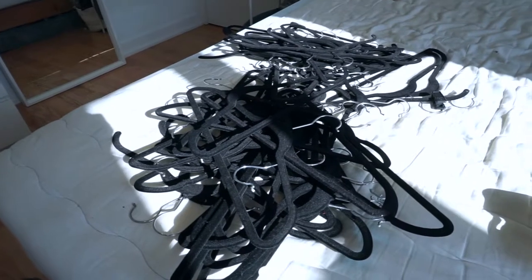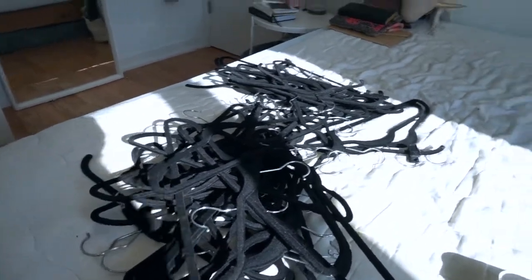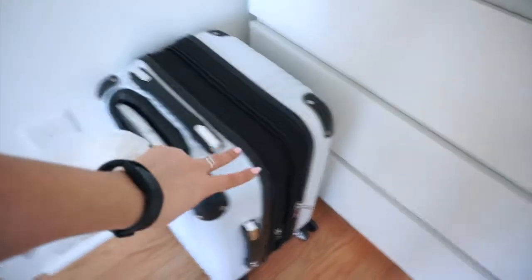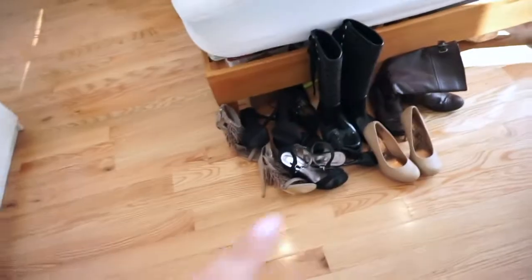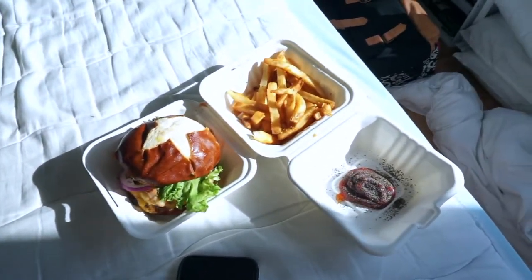These are all of the hangers of the clothes that I took off. I have the donation pile here, and then in here, this is packed full of the stuff that I'm gonna post on Poshmark, as well as the shoes, but I needed to take a break, so I ordered a burger because I was really craving a burger and fries, and we're gonna refuel and then continue with the spring cleaning.